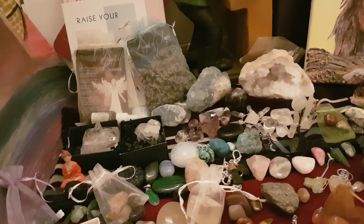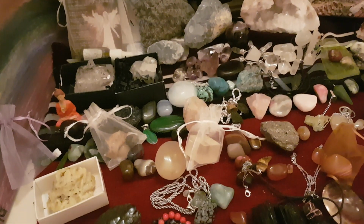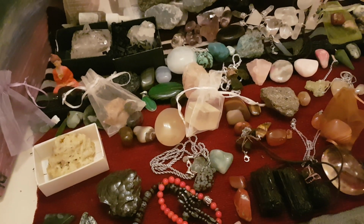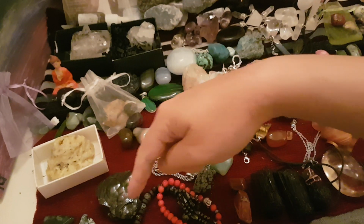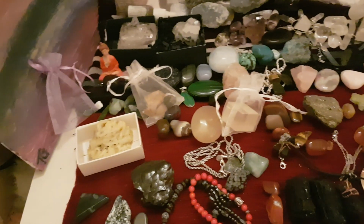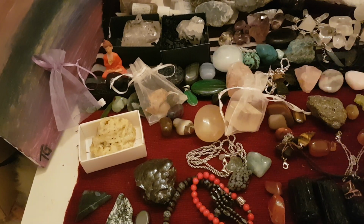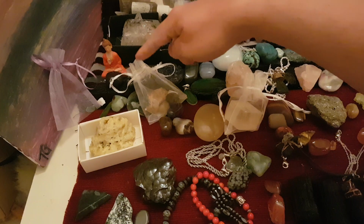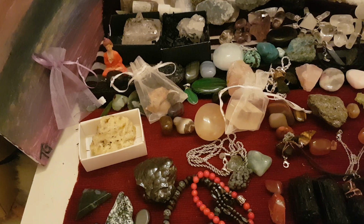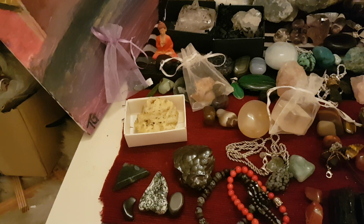I mentioned the root chakra crystals, which are those ones there. These ones here, these are the root chakra crystals. And I also mentioned the sacral chakra, which are these ones, the solar plexus chakra crystals, and the heart chakra crystals. A couple of things I shall add just now.